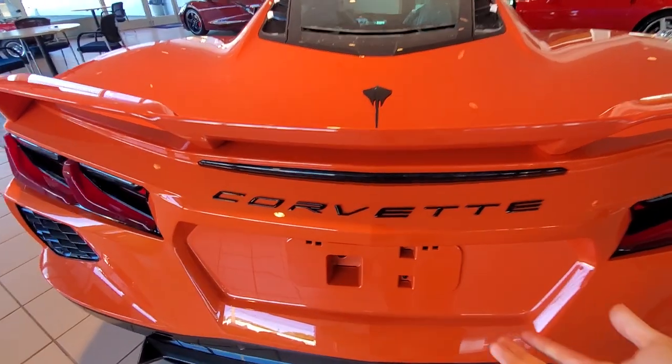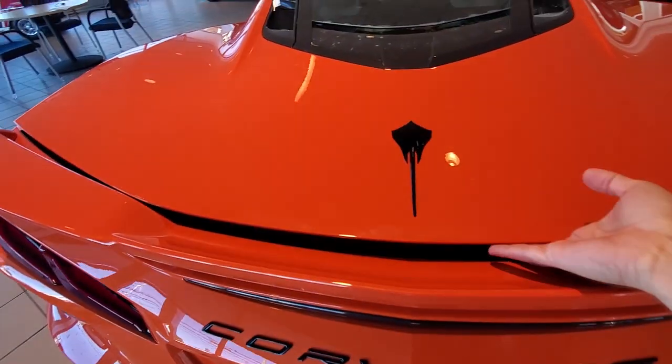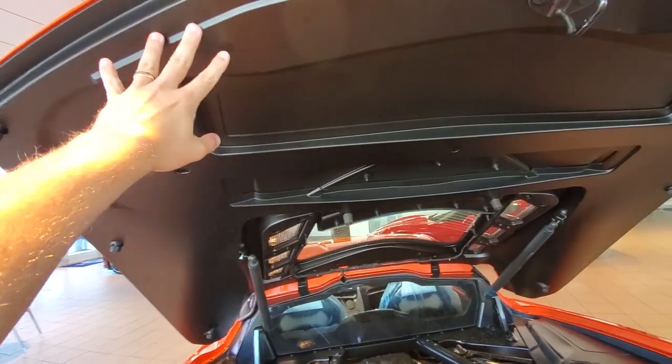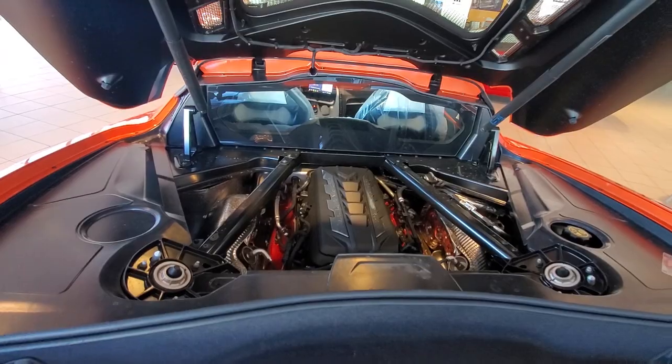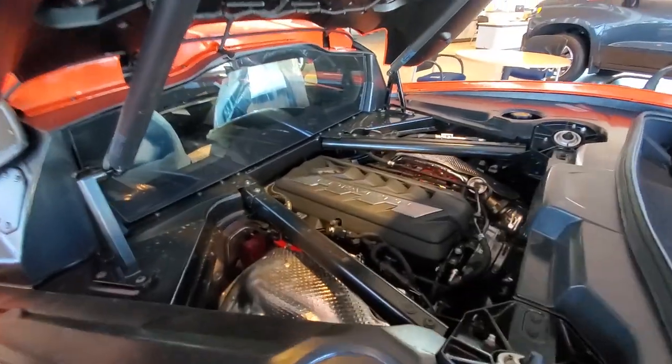All right, let's check out that engine. Under the E in Corvette, there's an electronic release. This will lift up. As I pointed out in my other videos, this actually does push up a little bit further. Gives you about another foot of clearance. If you're working on this, obviously it's going to be really hard to get to if you're doing anything from the top end, but that little extra clearance will help you out.